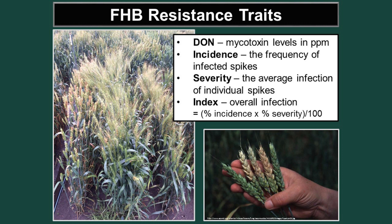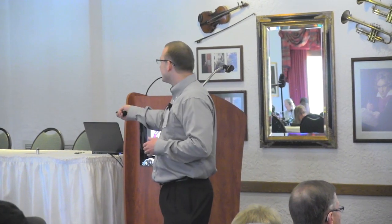This is the actual mycotoxin level in the grain. And there's variation in all these traits among the wheat varieties that are available. So DON is the actual mycotoxin in ppm. So don't worry about the numbers.